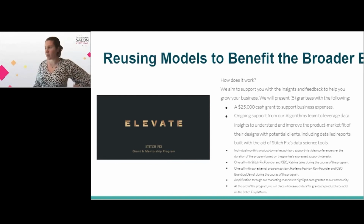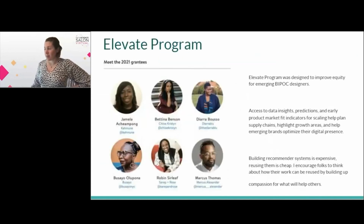And we supported them with a cash grant, and we also supported them with giving them access to this recommender system. And this recommender system gave them early product market fit for how different parts of their portfolio were landing with different types of client base. And they were able to use this to look at optimizing their digital presence, optimizing how their portfolios were presented to other retailers, and getting insights of, as they're going through that growth curve, what parts of their portfolio were going to resonate with a larger audience.